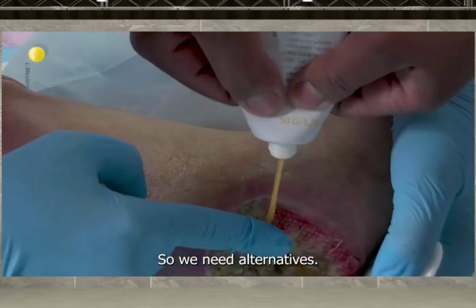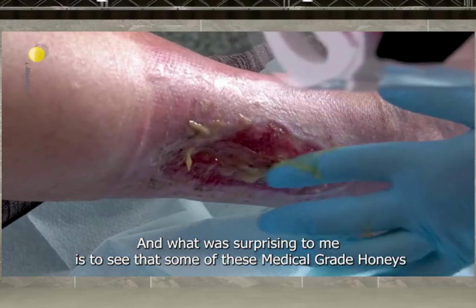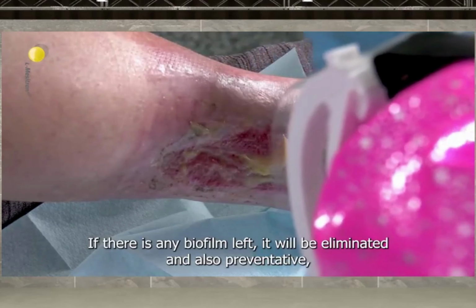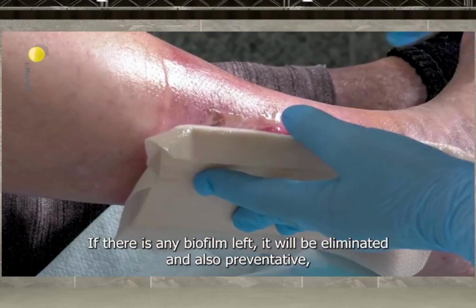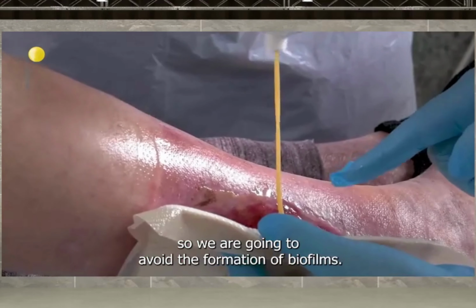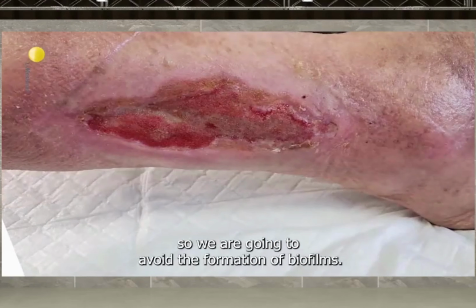So we need alternatives. What was surprising to me is to see that some of these medical-grade honeys were actually capable of eradicating microbial biofilms. If there is any biofilm left, it's going to eliminate it, and also preventatively, so we are going to avoid the formation of biofilm.